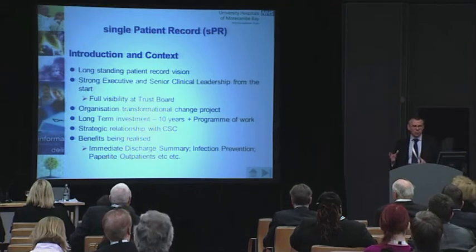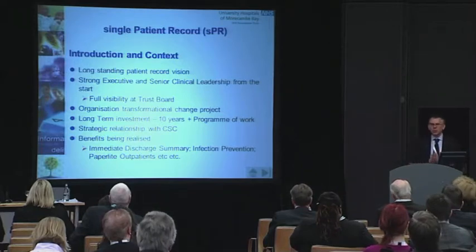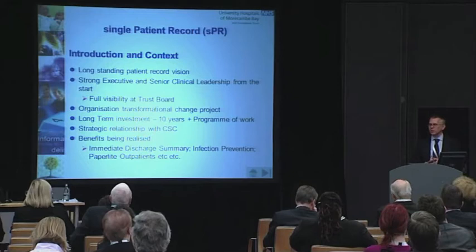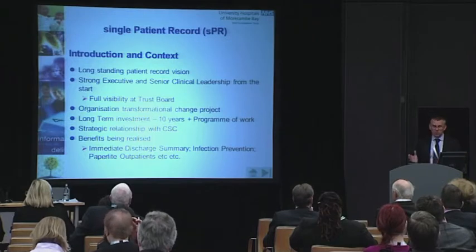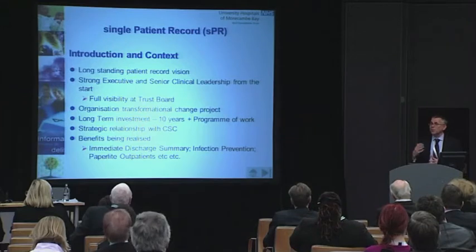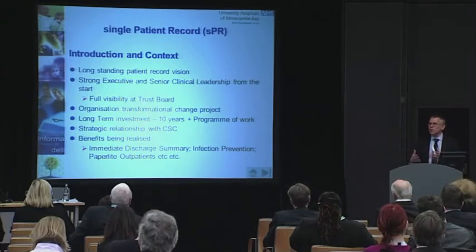And when we came to that debate, there was a big issue about, do we go to develop Lorenzo as one of our options? Do we wait till it's a packaged product, which is our other option, or do we go out to the market? And those were basically the three things that we looked at. And we decided, because of the capability of our informatics department, the close working relationship we had with CSC and Connected for Health at the time, that we wanted to push ahead and be the development site, because we thought that was, from our point of view, the best way of getting the product.